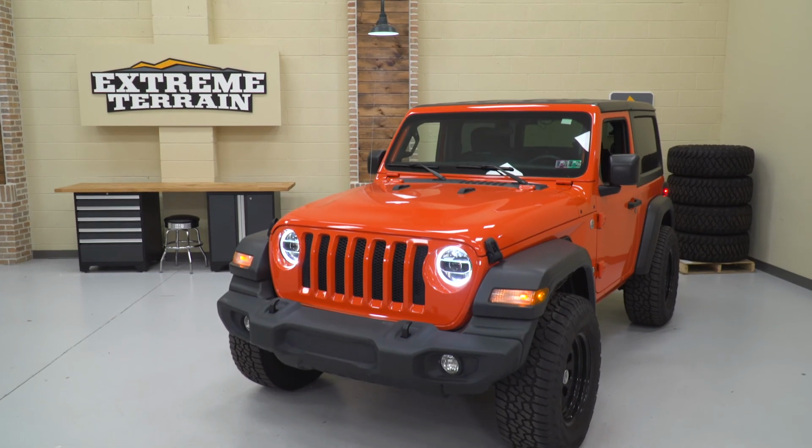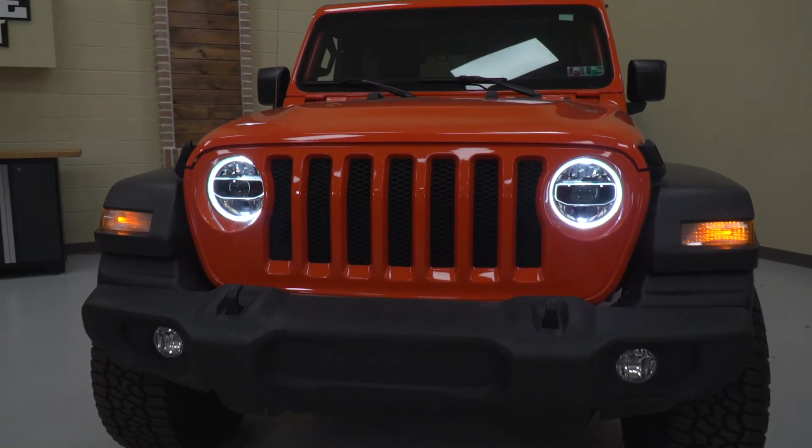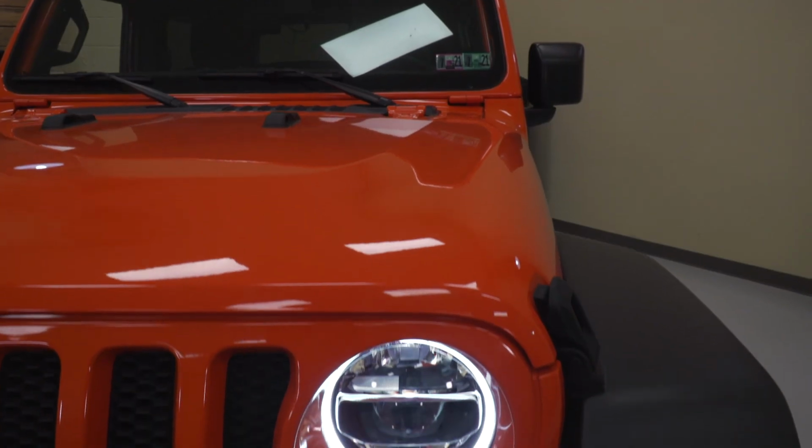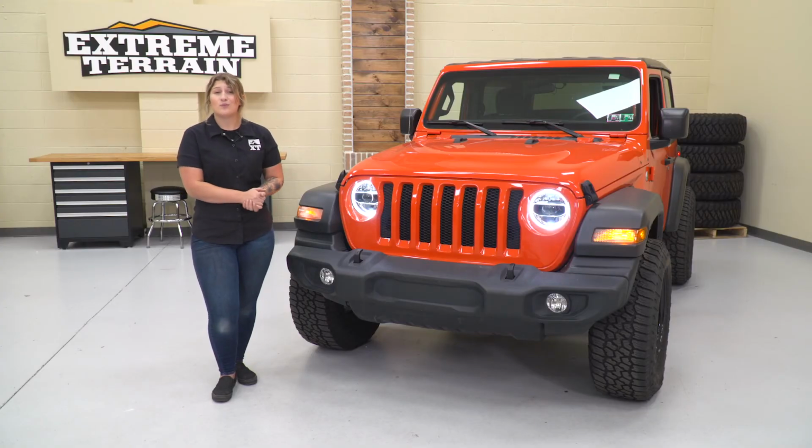Now you're also getting the running light. This is going to have a halo on the outside that's going to act as a daytime running light. Perfect if you want to add a little bit of styling to the front end of the Jeep and you want to be a little bit more noticeable on the road to other drivers.